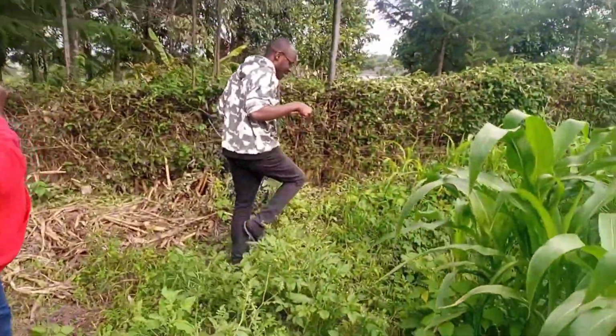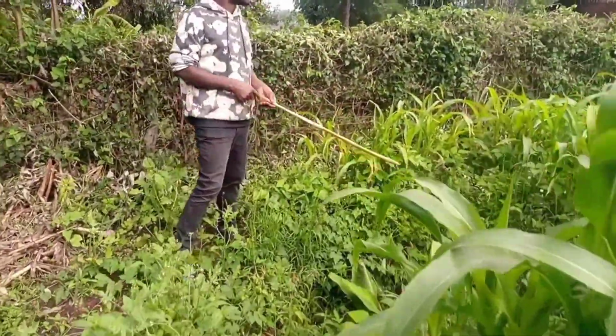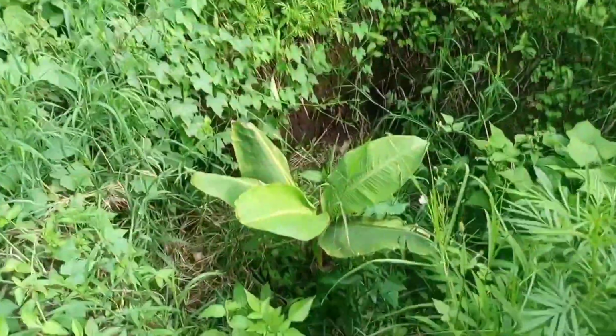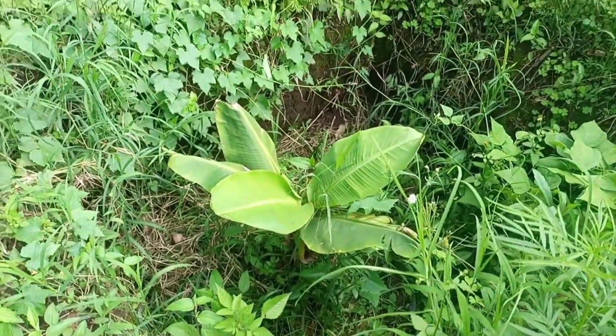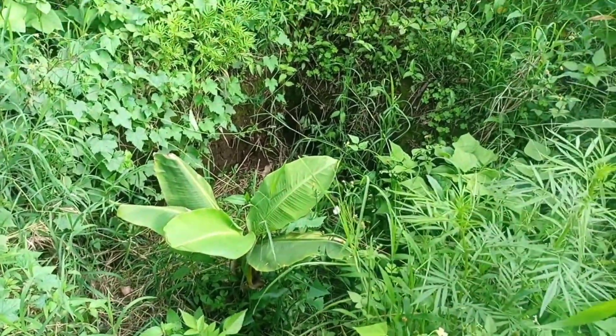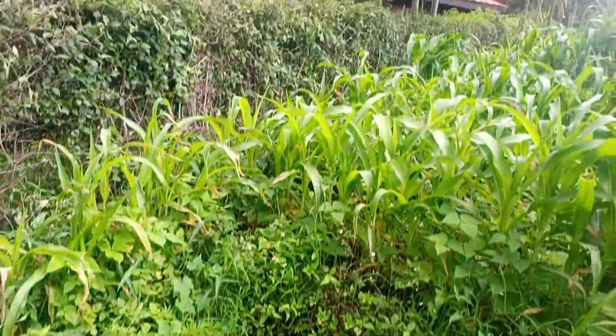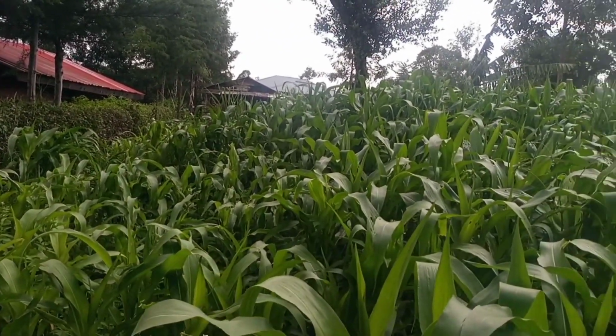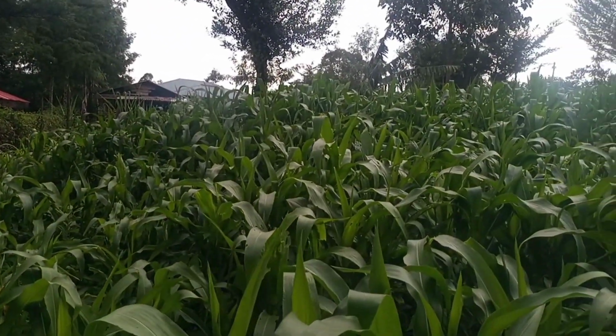I've planted some bananas here also. I wanted to expand. You know, banana is one of the most profitable and less tedious crops that you can have. So this is also another one. There's another hole there, around where British is, and there's another one there. So there are 3 holes here.